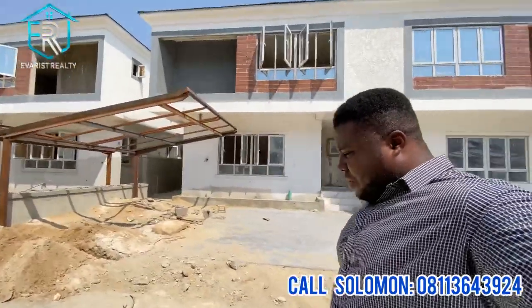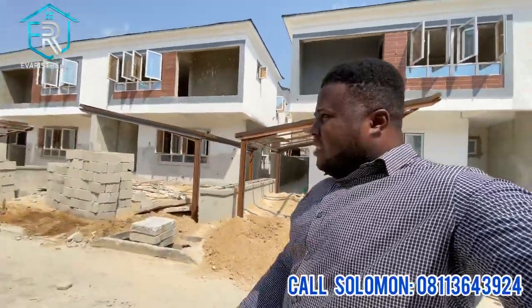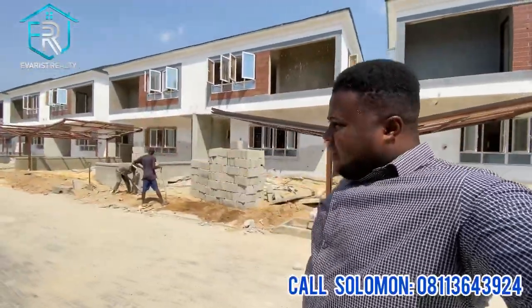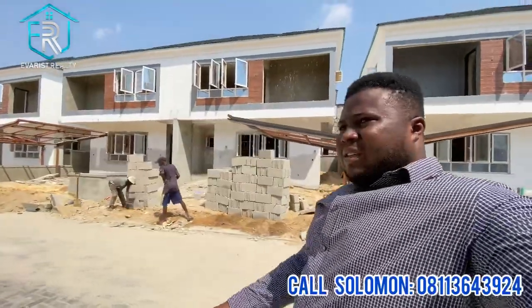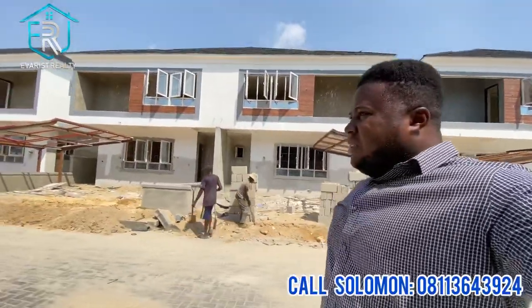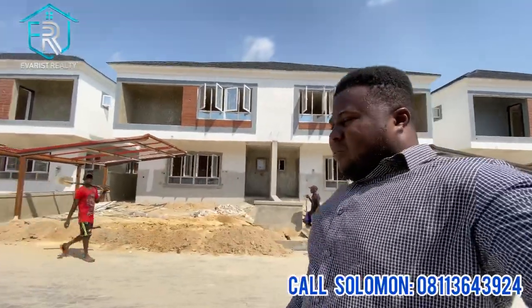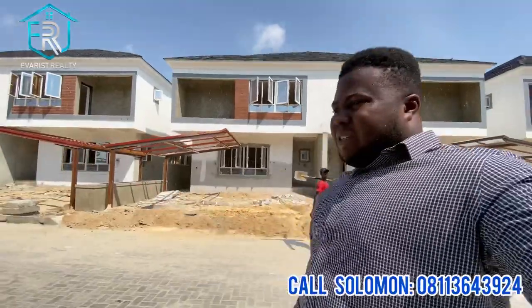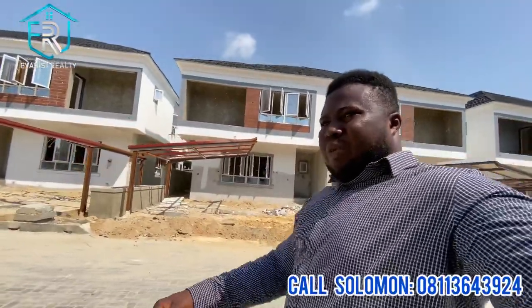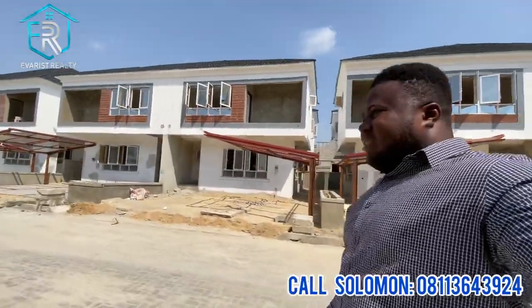Okay, beautiful people, you see what I told you. This is the amazing product we have here. Just beside VGC, VGC is just under the fence. These are 4-bedroom semi-detached duplexes, almost sold out. Here, 95 million, 4-bedroom semi-detached duplexes. We have 3-bedroom series here for about 62 million. So if you call me for those details, we can talk about it.